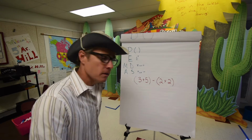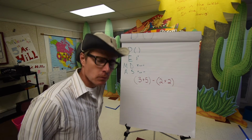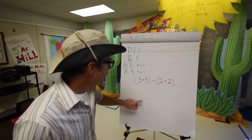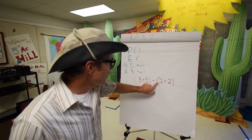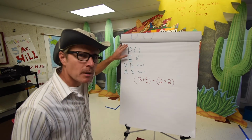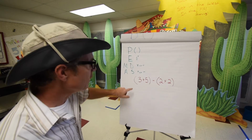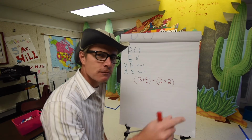We found this problem here, and we're going to take our PEMDAS and work through this problem and apply those rules. I have parentheses, and there's a 3 plus 5 existing within those parentheses, and then I have this minus sign here. After that, I got some more of these parentheses, and inside those it's a 2 times 2. So we're going to take our PEMDAS, our rules of operation, and fix this problem up. Start with my parentheses. I got 2 sets. We got to do everything in those parentheses before we move on to anything else.